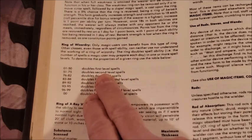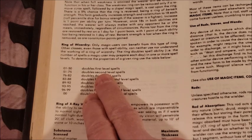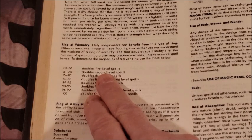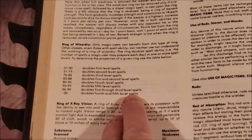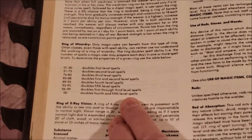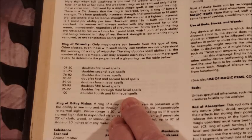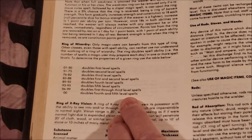Now at our table, we also give a bonus for the intelligence of the wizard, the magic user. So if the magic user has an 18 intelligence, he would gain 2 first level spells in my example. So if he had 5 plus 2 is 7, he would double that to 14. That's 14 first level spells per day. I actually have the one that doubles first through third level spells. I got that from a DM a million years ago, and it's one of my favorite items on the character. I absolutely love it. Having a bunch of first level spells is really useful.